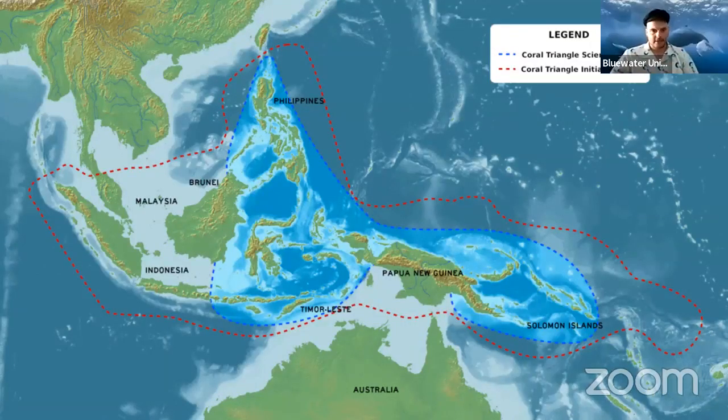So you can kind of see this is the Coral Triangle. This is the center of marine global biodiversity. The species get created here. It's like a laboratory. It's kind of like the Galapagos, if you've ever heard the Galapagos called a living laboratory.